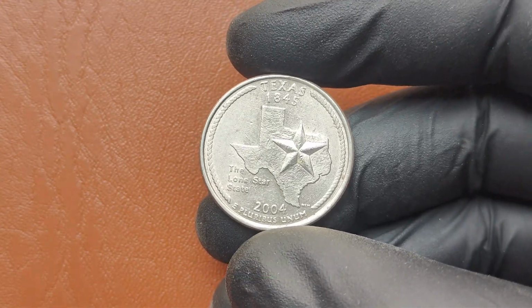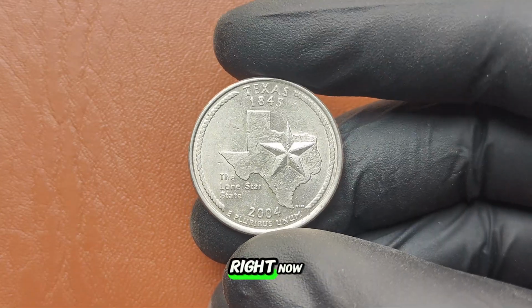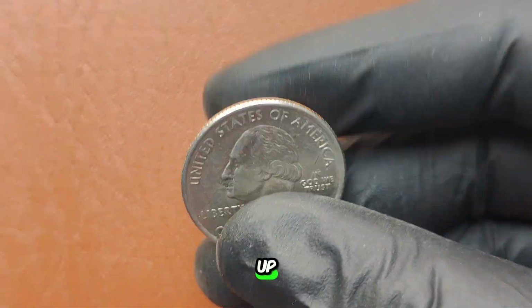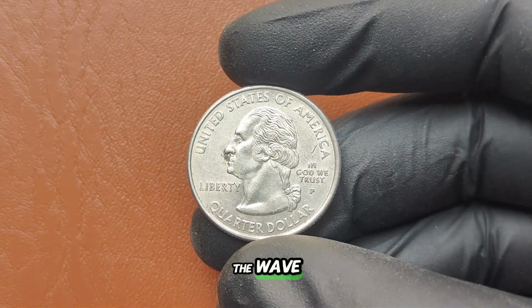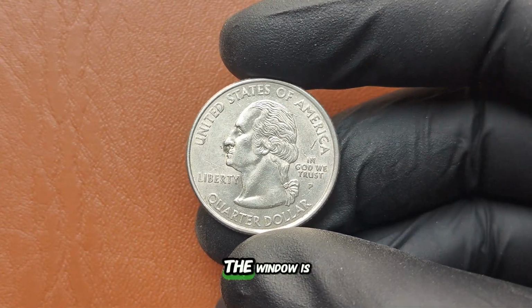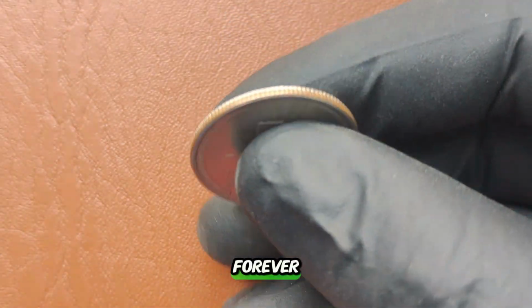Collectors, investors, and dealers are paying premium prices right now. The demand is skyrocketing, and with the coin market heating up, this is your moment to ride the wave. Don't wait for tomorrow. By then, the price could already be higher. The window is open now, but it won't stay that way forever.